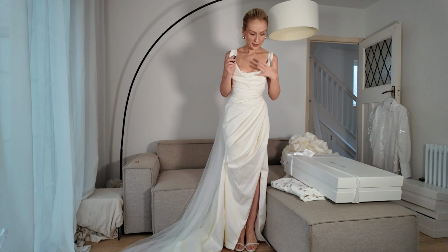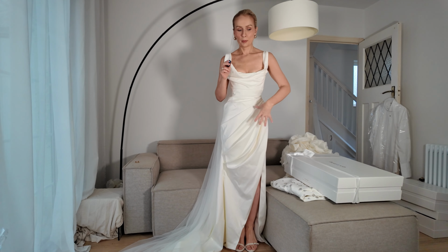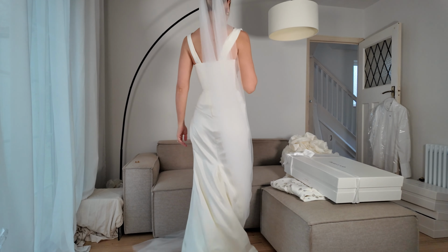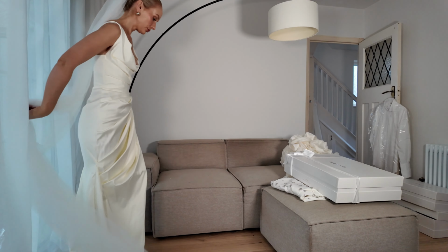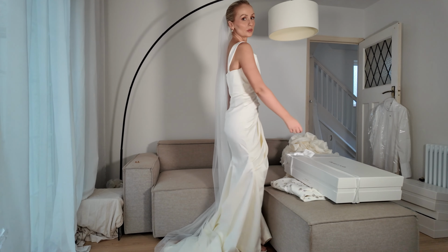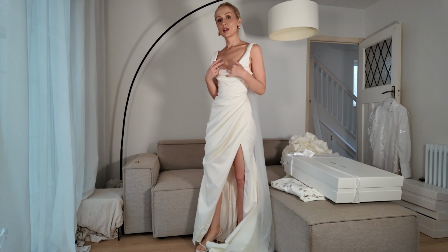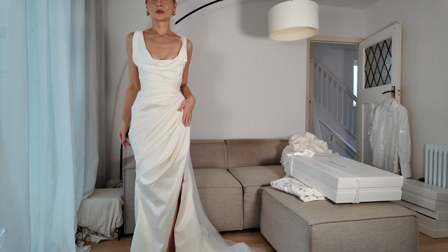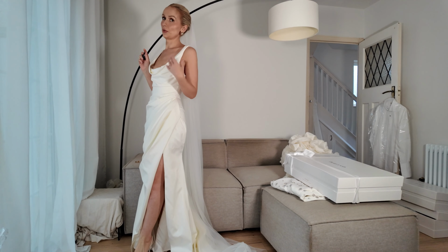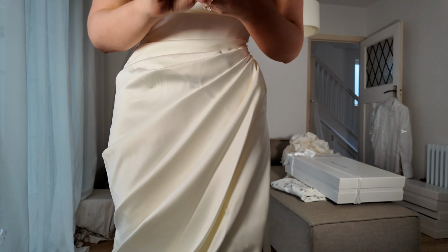I'm thinking about wearing it for my second dress. I've made my first dress, but I'd like something a little less poofy for the evening, so this is definitely an option. Let me do a little 360 just so you can see. If you're a fashion bride, I feel like you'll love this. Gorgeous. Okay, dress number two.